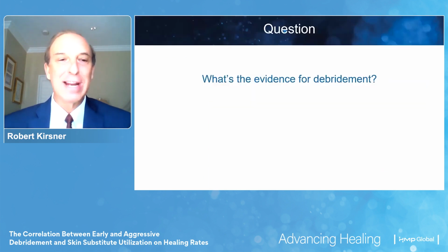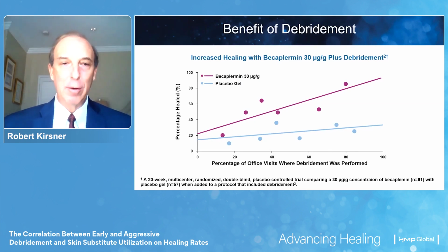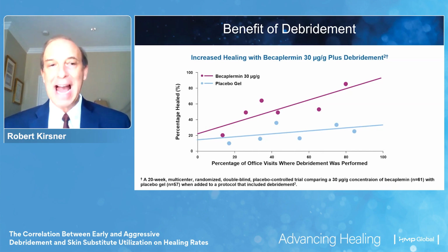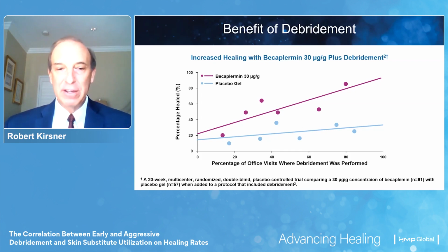So that's the rationale for debridement. What's the evidence for debridement? Well, the evidence for debridement starts with this very famous study when platelet-derived growth factor, becaplermin, was being investigated and eventually approved by the FDA. A secondary analysis was performed, and what they found was whether the patients got placebo gel or the active becaplermin gel, patients who were debrided more frequently, or I would say office visits where debridement was performed more frequently, those patients healed to a greater extent.